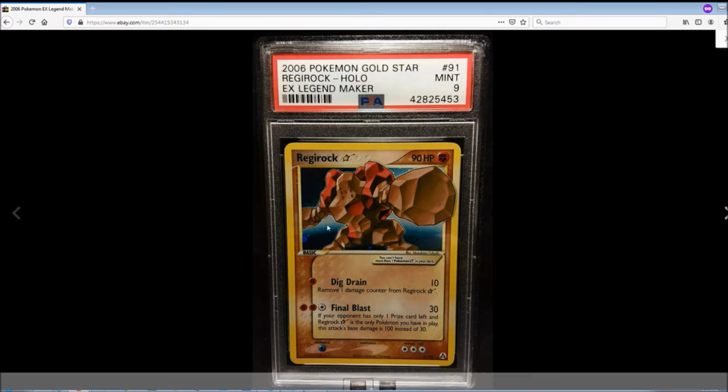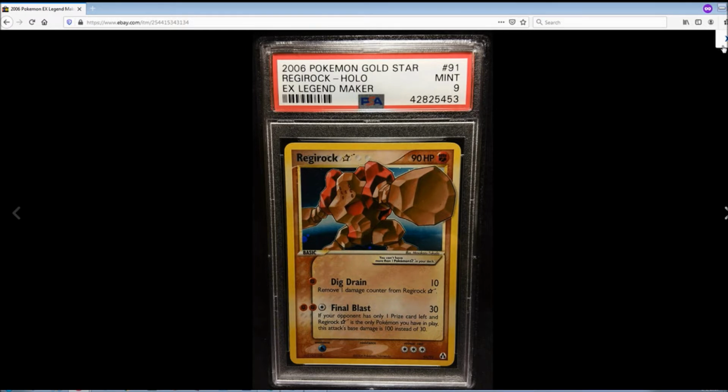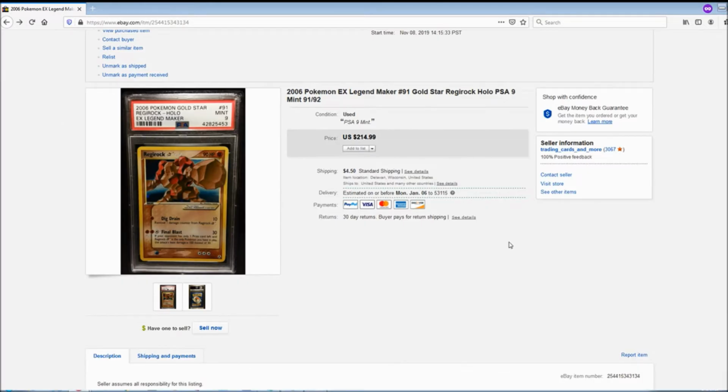I can't remember if it had a few lines in the holographic or factory lines or scratches, but I'm pretty sure this was looking pretty good other than that. I kept onto the card for just a little while, and I finally decided to put it up for sale, and I took a price of $214.99 for this card.